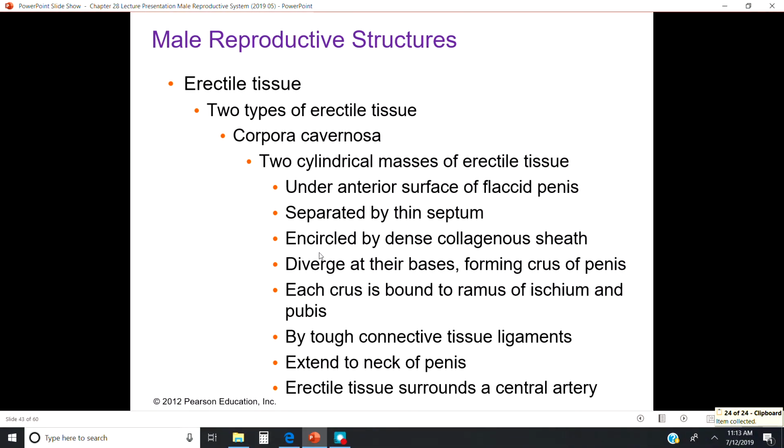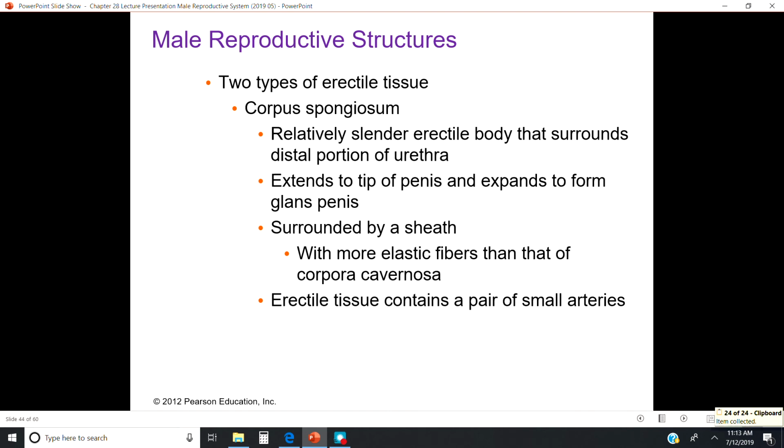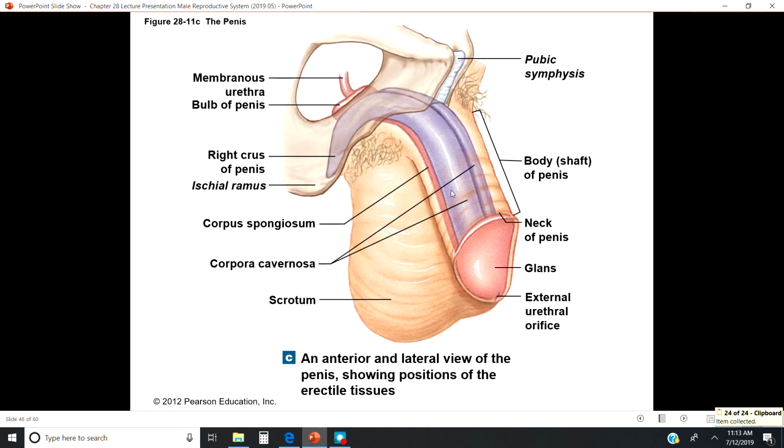I'll go back to that other picture in a minute. So each crus is bound to the ramus of the ischium and the pubic bone by a tough connective tissue ligament, right? So that helps to keep the penis anchored into the pelvis, and they extend all the way up to the neck of the penis. So the neck of the penis is right before the glans, right?